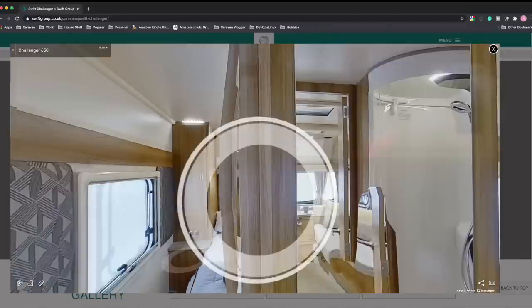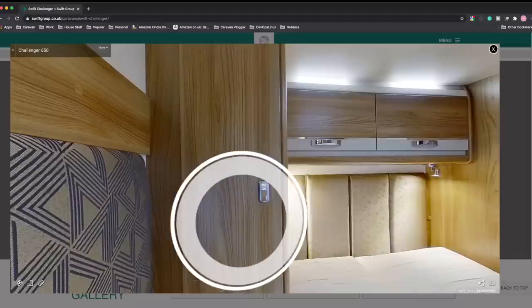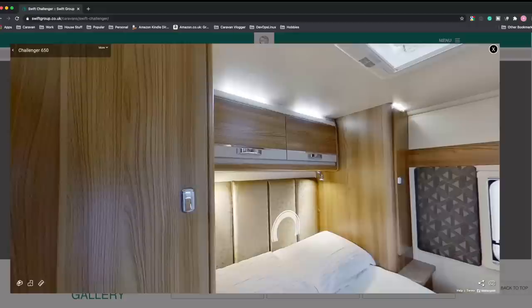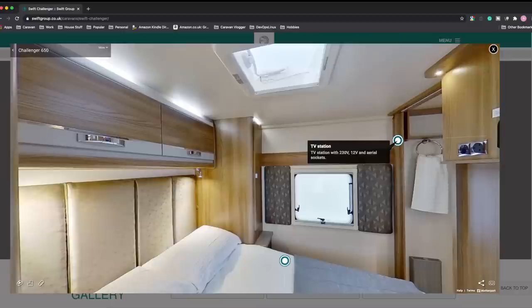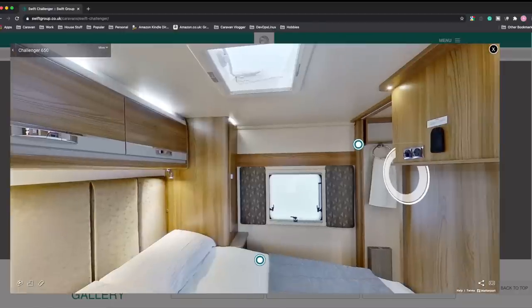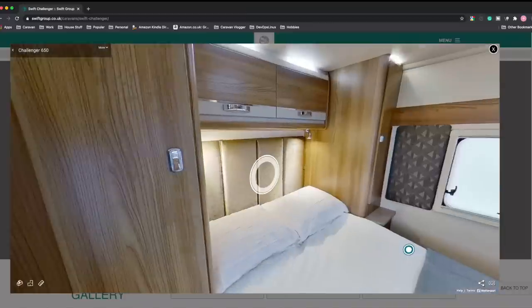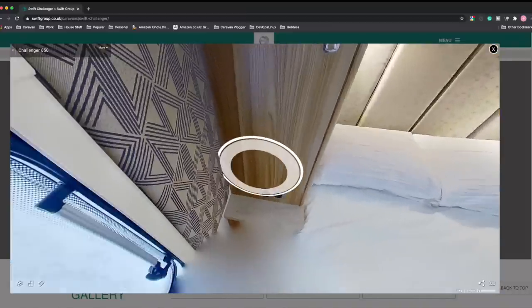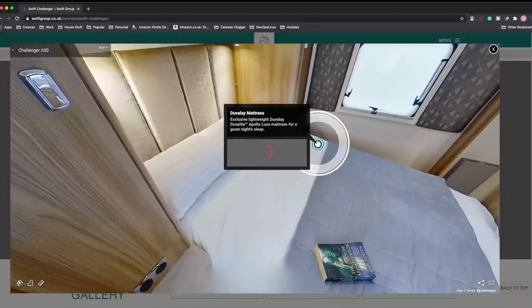Now the Elegance has a mirror here, something we can do without. No curtains, which makes it look a bit weird, but we're happy enough with that. TV goes there, which is good. Now we're hoping that this bedroom isn't too claustrophobic, but we don't think it will be. It's a bit of a risk that you take, I suppose. Outer heating, plug sockets there and not over there. Again, on the Elegance, you probably would.